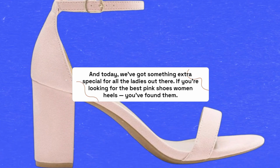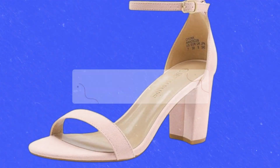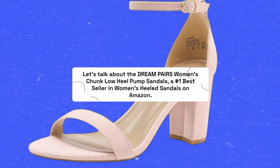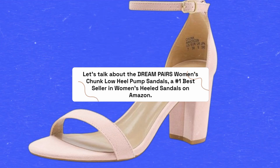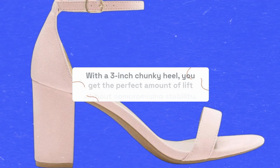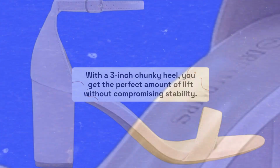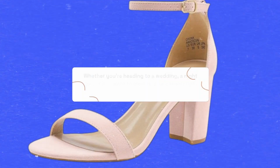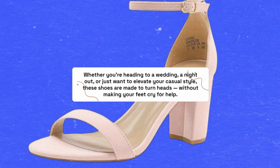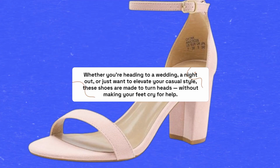If you're looking for the best pink shoes women heels, you found them. Let's talk about the Dream Pair's women's chunk low-heel pump sandals, a #1 bestseller in women's heeled sandals on Amazon. With a 3-inch chunky heel, you get the perfect amount of lift without compromising stability. Whether you're heading to a wedding, a night out, or just want to elevate your casual style, these shoes are made to turn heads, without making your feet cry for help.